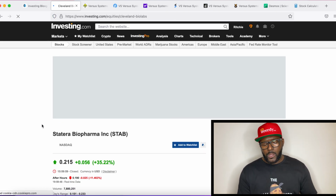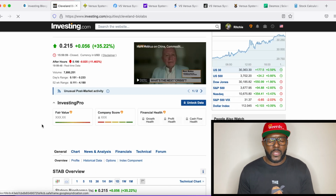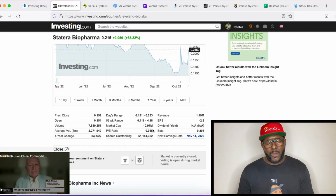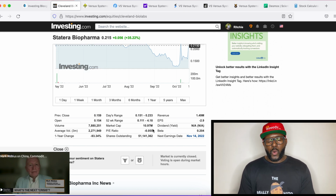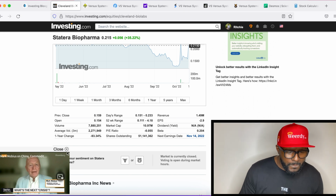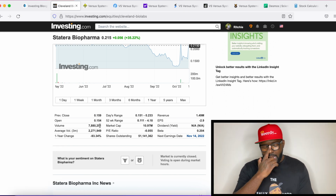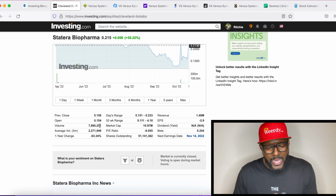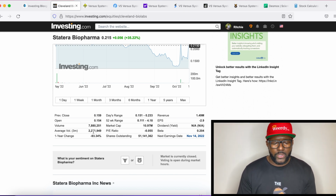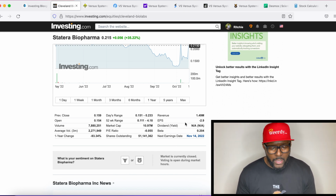So now I want to take a look at the market cap and see how much this company is worth. Okay, 10.97 market cap. That's kind of low for a company that has that many employees. And then the volume is important. That's how many investors this stock sees. And then on average, they see about 2.2 million investors. That's not bad at all.